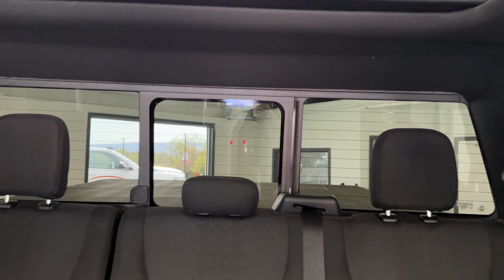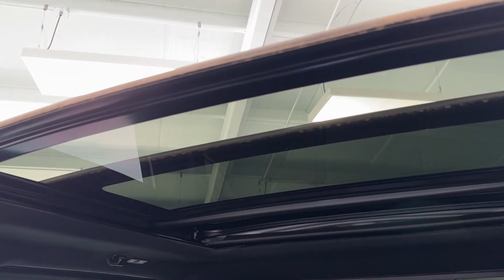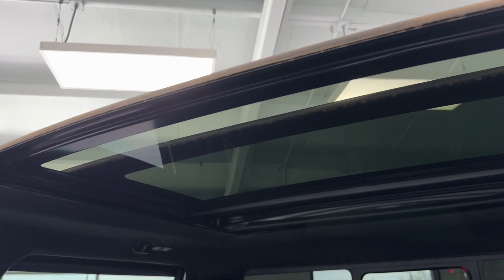Lastly, we will take a look up, as this vehicle comes with not only a power sliding rear window, but also a dual pane power sunroof, both to really enjoy those sunny summer days. We'll now move on to the last section of this video.